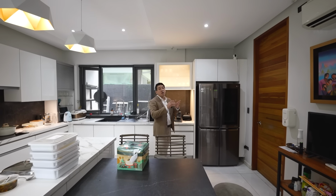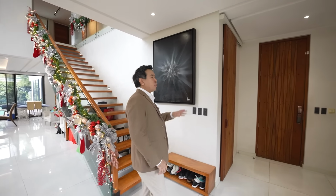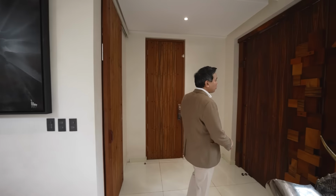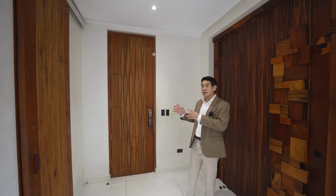And now let's head on over towards your staircase area. Now before we head on upstairs, I'd like to quickly point out that your grand main door, your door leading towards your garage area, and your powder room door are all designed by talented artist Agi Katipunan. And now let's head on up towards your second level.